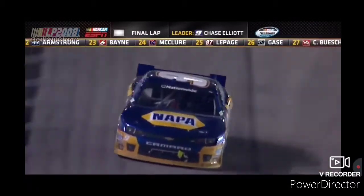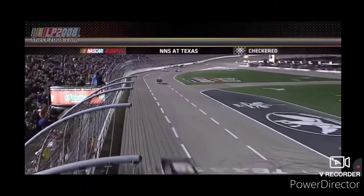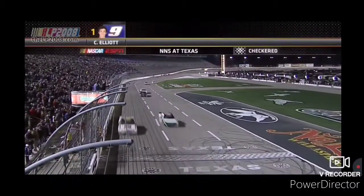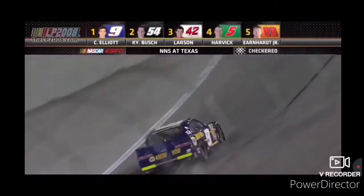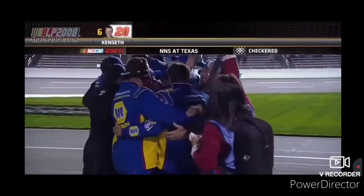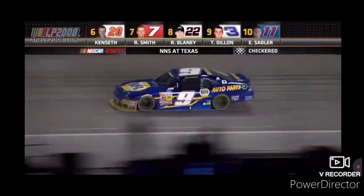Elliott, this is your first nationwide win. I want to see the best burnout you ever did. Chase Elliott wins at Texas. Yes, yes, yes, yes, yes! Open the freaking door, yes! Bring that siren to Dawsonville, boys. Hit the button right now.